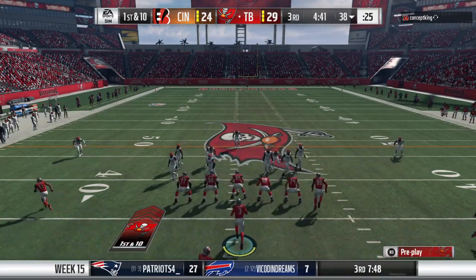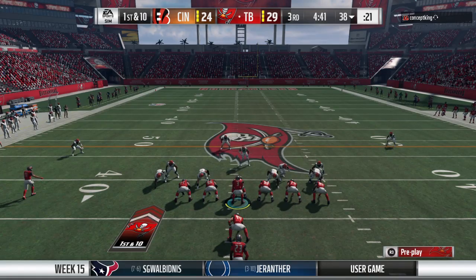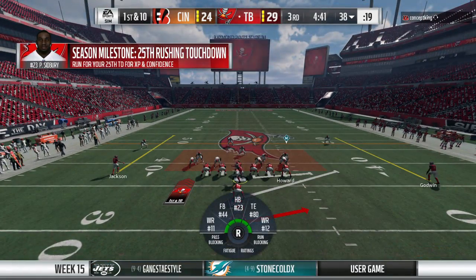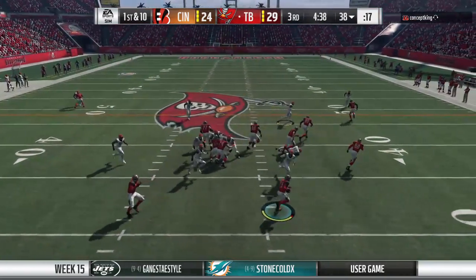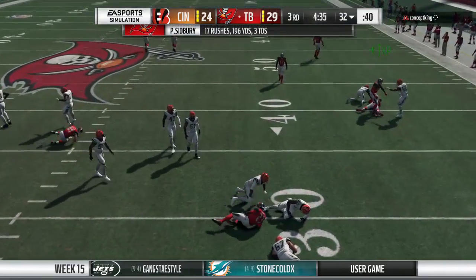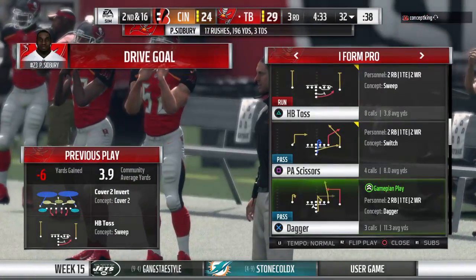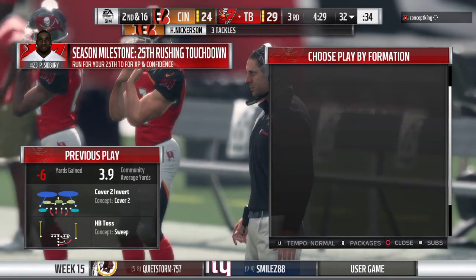So the D-line's going to spread out. Let's go now. Now they'll run it on the toss. And he'll lose yardage. Brought down at the 32. That's going to go as a loss of 6, and it'll set him back for second down.